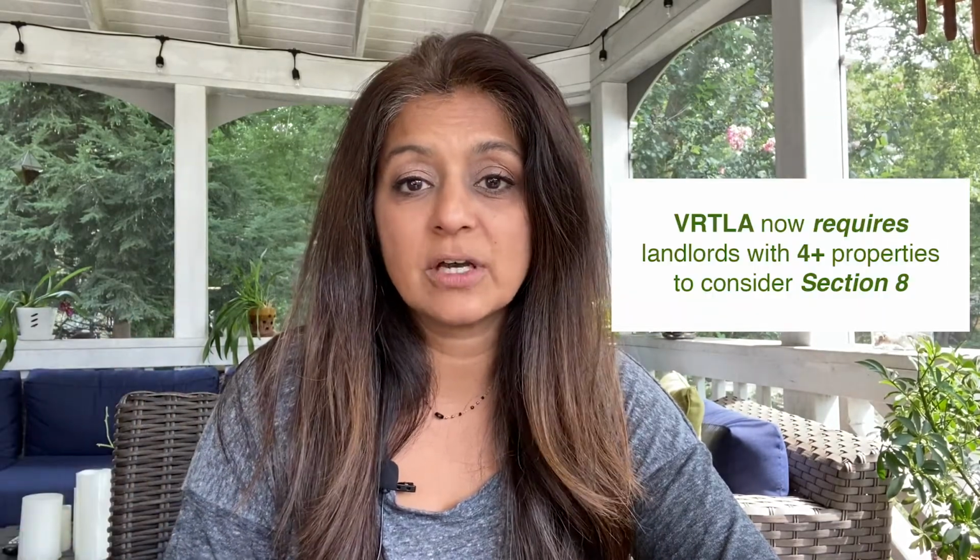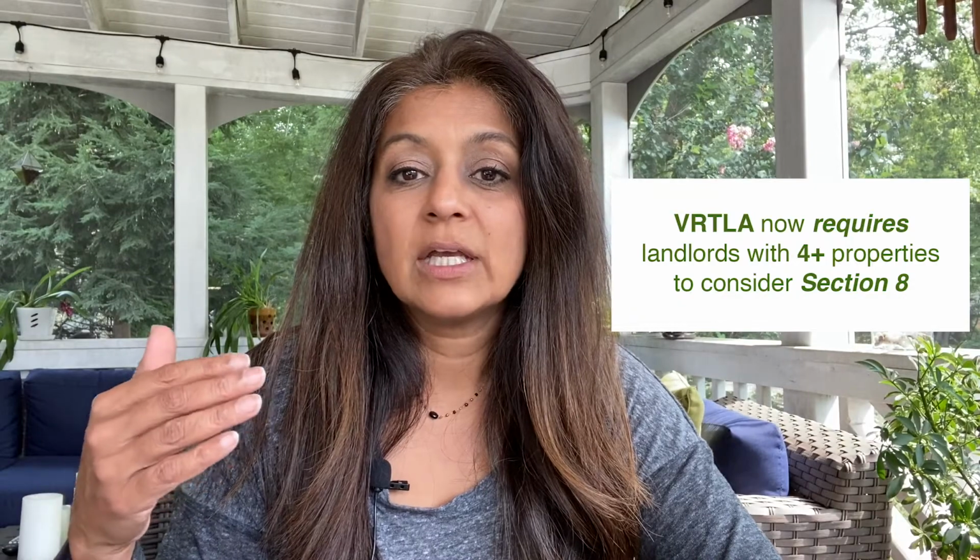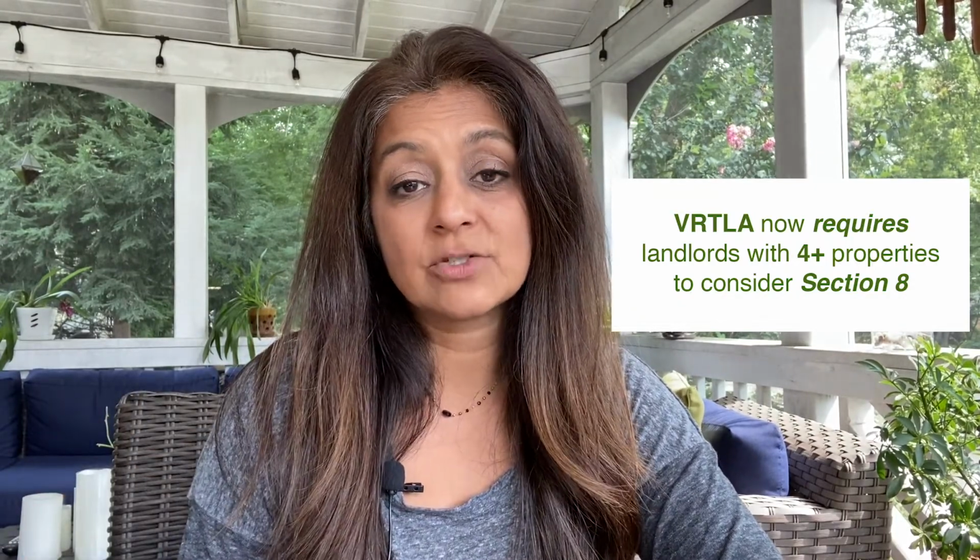But one of the things that has changed in Virginia as of July 1st is that the Virginia Residential Landlord Tenant Act, VRLTA, now says that landlords cannot discriminate based on income. So if a landlord owns 4 or more rental properties in Virginia, they cannot deny a Section 8 voucher. It used to be that if you were a landlord, you could decide whether you wanted to participate in the Section 8 or housing voucher program as long as you were consistent across all of your properties. So if you were willing to accept the voucher for one, you would have to accept it for all. But now any landlord who owns 4 or more properties in Virginia has to accept the voucher.